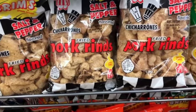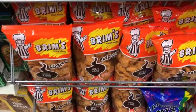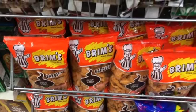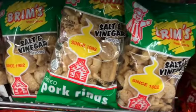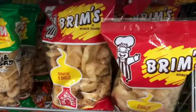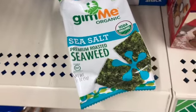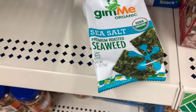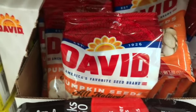Pork rinds, these are great for chips or as crackers or breading on any of your meats. They have different flavors and they are all delicious. It's actually one of my favorite brands to utilize. So they are definitely around in our house a lot. Seaweed, something that is great for crunch, great for some vitamins and minerals. It's an option.